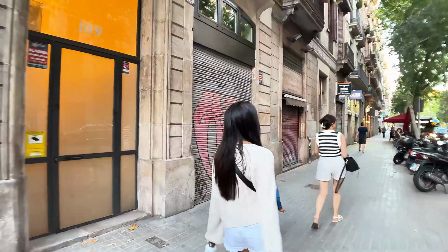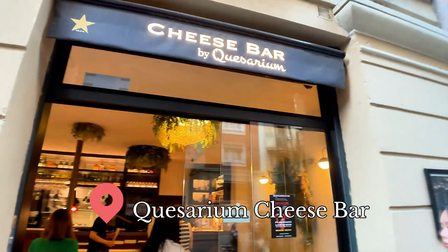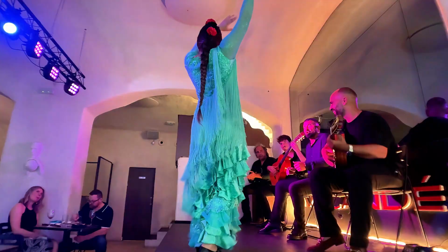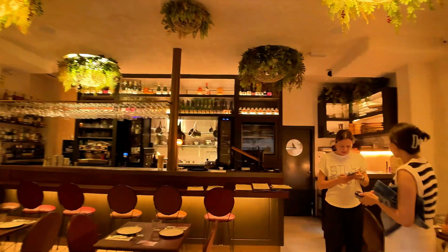All right, so it's our last official night here in Barcelona, and we're out for dinner after some much needed siesta. And the place that we're going to is about 5 minutes from our Airbnb that we're staying. It's called Quesarium, and we're trying to get there without reservations. They open at 9 p.m. and one of the highlights is live Spanish dancing, so we're hoping to catch that as a nice little treat.